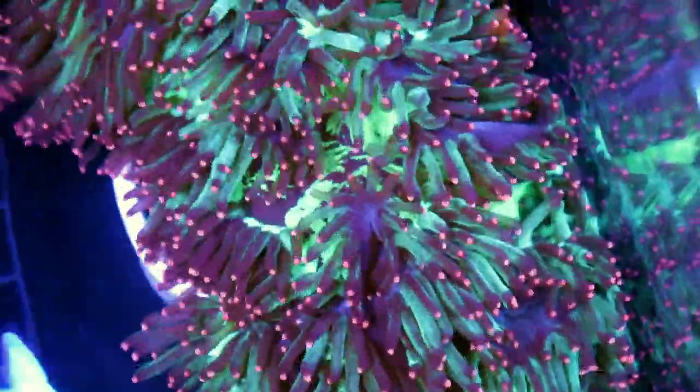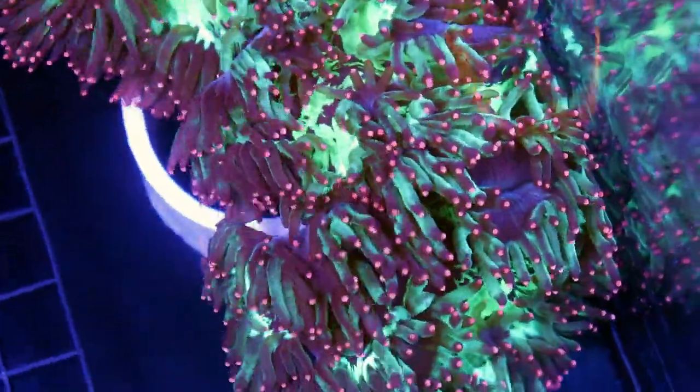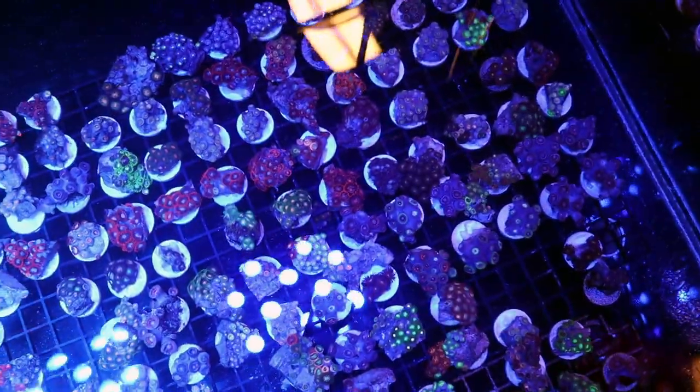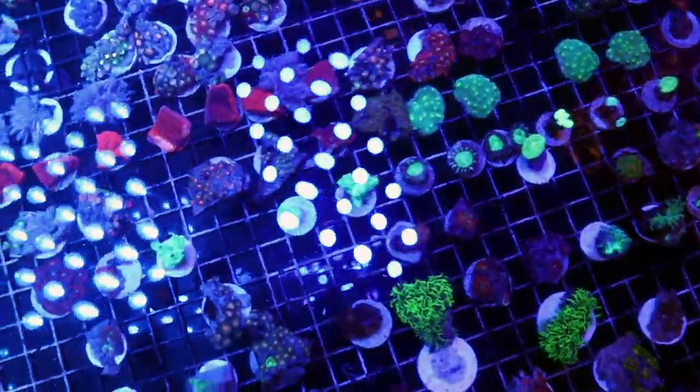Oh, this elegance is just incredible, just on fire. Pink tips, almost orange, beautiful, beautiful. Lots of nice frags. $10 can take you very far over here. Get a full one. That's a good deal right there. Nice little red zone, only $10.